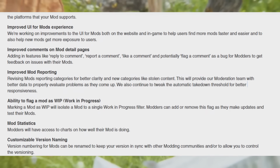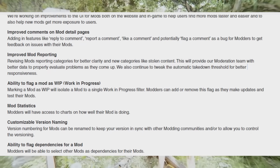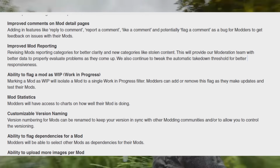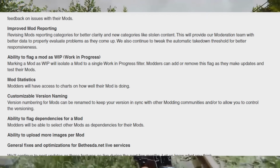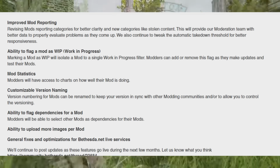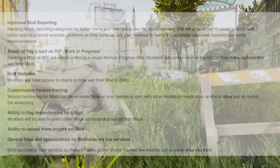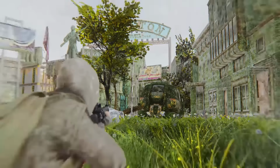Things like the ability to flag a mod as work in progress, pretty much self-explanatory with that one, just letting users know that the mod is a work in progress and it's not completely done yet. And then we have things like mod statistics, which is also going to be receiving an update in the future, where modders themselves will have visible charts to see exactly how well their mod is doing. And that's just better in general for the whole modding community.